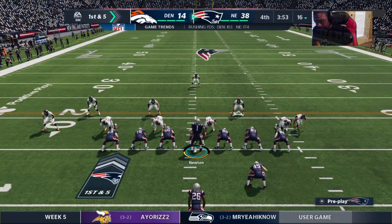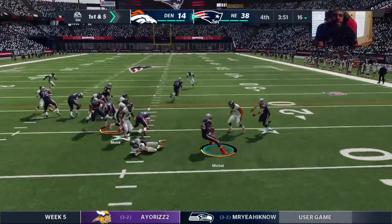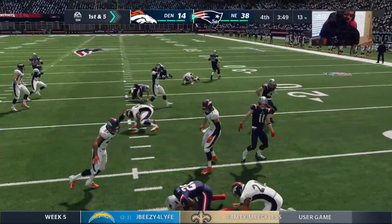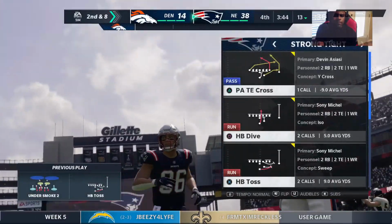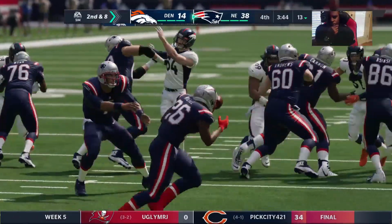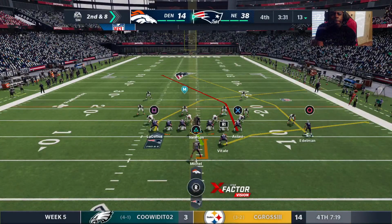A boost here to start the drive. After the penalty, it's 1st and 5. Michelle, they toss it out right to him. And maybe a measure of revenge there. He's had his way in this one, but this time they get him behind the line. They'll wind up losing 3 yards here. And that'll make this a 2nd down.